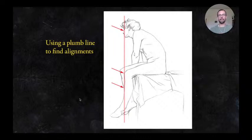But remember that any type of measurement you do with your arms, there will always be a margin for error. You will think you're more precise than you actually are. So your eye is going to be more precise than your measuring tools. And that's what you want to train. You want to train your eye to be precise.